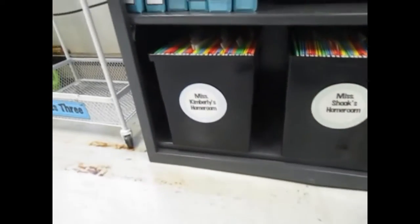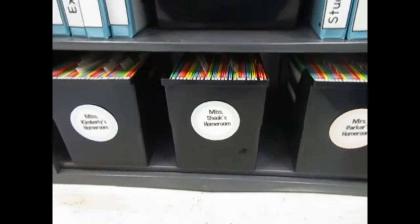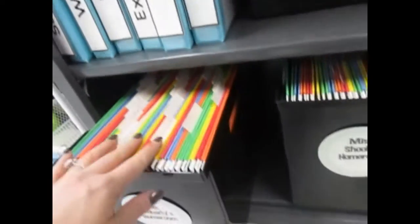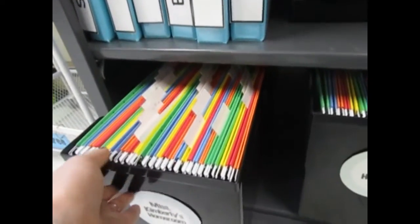And then underneath that, I just have these 3 files that have my homeroom and then my 2 team teachers' homerooms. And I have a file for each student. I probably should have done it by number so I could reuse the files in the years to come. I mean, I can still reuse them, but I'll have to obviously change the names or change them to numbers or something like that. But each student has a file, and then I keep their student work in here. They're going the other way because I just don't want you to see them. These files I got on Amazon, and they're really colorful.